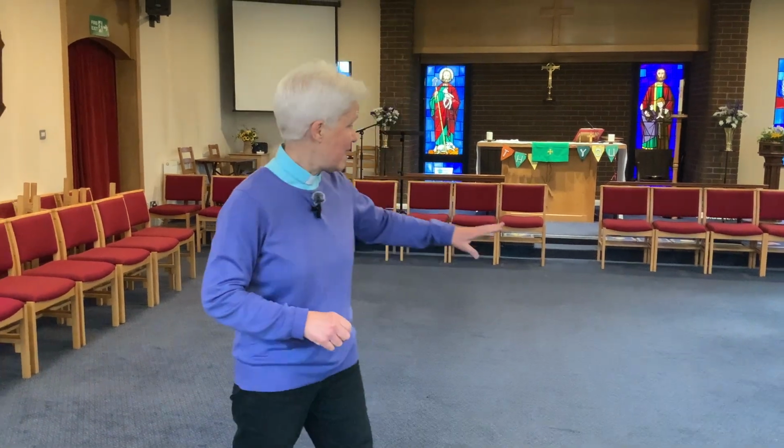And then once a month, we have an older version of that, from roughly 7 up to about 11, 12-year-olds. But younger ones can come as well. We've always got stuff for the younger ones in those services. And again, it's like this. The chairs are all back. There's lots of activities and it's very hands-on learning. Those 2 family services are both at 9 o'clock in the morning. And then the other 2 junior church weeks, they are during the 10:30 service.